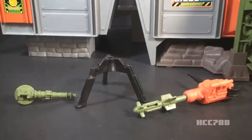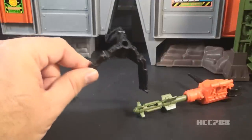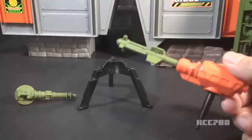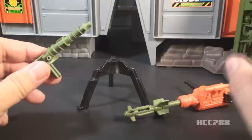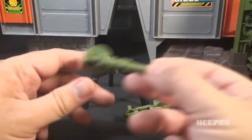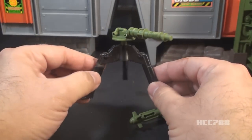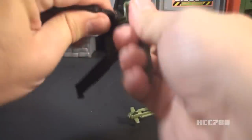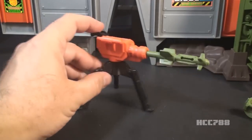You may think we're done looking at features, but there's more. The base comes with this black tripod. It's an extra piece. It doesn't connect to anything, but it does give you an option for a standalone weapon. The base gives you an extra orange missile launcher and an extra green gun. Now, this green gun I did place on that green section on the tower. You saw me do that earlier in this video, but another option for this extra green gun is to place it on this tripod. And now you have a machine gun. Well, at least I guess it's a machine gun. Could be a laser gun or whatever. But another option, if you pull that out, you can also use it for this last orange spring-loaded missile launcher.